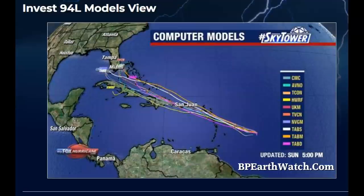August the 8th, 2021. Guys, you're looking at models that came in 30 minutes ago. Notice your timestamp at the bottom. That's 5 p.m. Eastern Time. It is 4:30 Central Time now, but this is the new models, and let me say something about it.